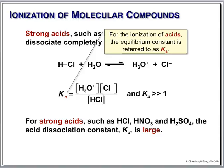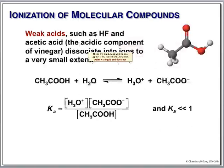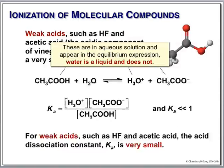If we were dealing with something like the organic acid, acetic acid, the acidic component of vinegar, we have a CH3 group, this carbon-oxygen double bond, and our OH. This ionizes to form what we call acetate anion and hydronium. Products over reactants. For this, the Ka is very, very small, and this is a weak acid. Ka very large, strong acid. Ka very small, weak acid.